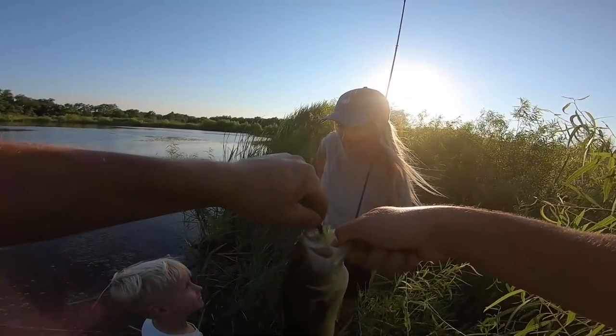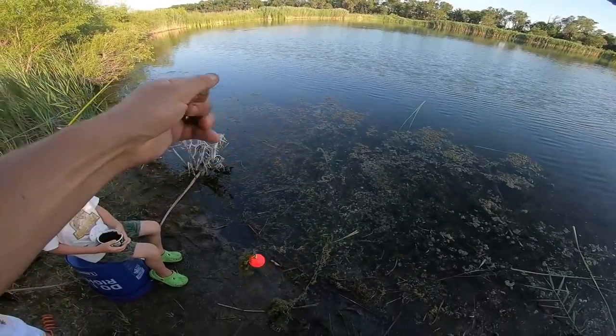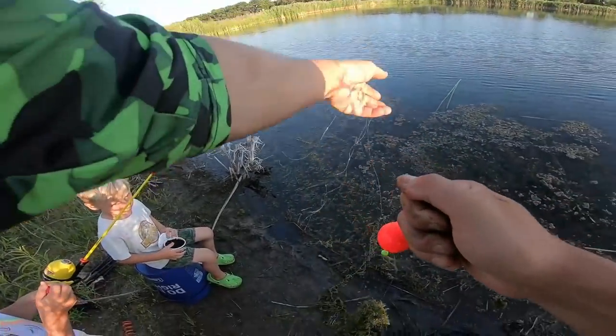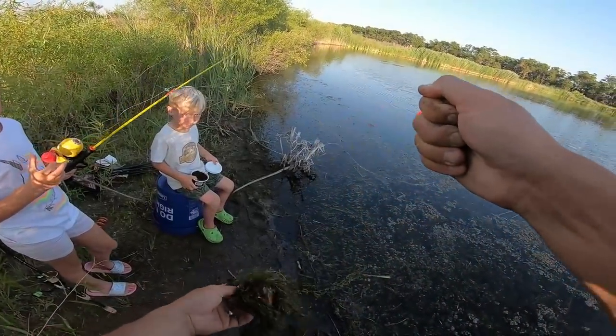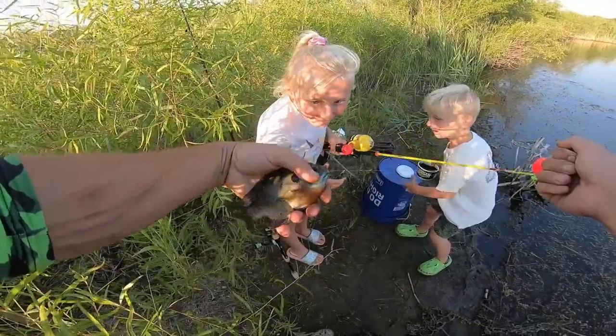Woo! Freddy dance. I gotta take a picture. A Freddy dance? Yeah. He's under there. He's on. It's a bluegill. Good job, Harper Lynn. Reel it in. Stop. Good job. Look at that. Another good looking one. Cute. That's a baby.